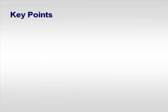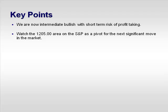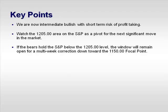Just to review our key points, we are now intermediate bullish in our stance. In the bigger picture, I still believe that we're in a big secular bear market, but we are right now in an up phase of that market on an intermediate period. There is short-term risk of profit taking, but we still believe the market will in the end advance higher. Again, we're watching that 1205 level as a pivot for the next significant move.